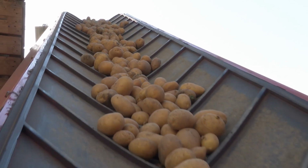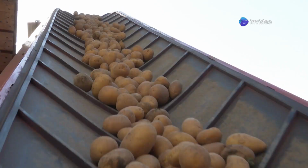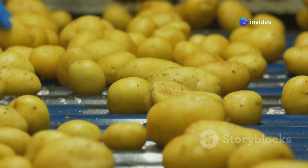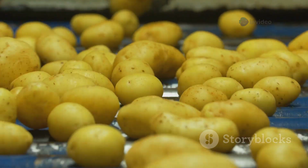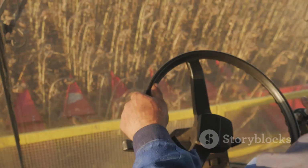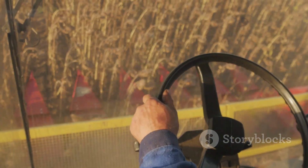The machine is essentially a moving factory, sifting and sorting as it crawls across the landscape. The goal is to gently unearth the potatoes without bruising them, because a bruised spud is a bad spud in the world of chip making. It takes a skilled operator to navigate these machines and manage their many moving parts.